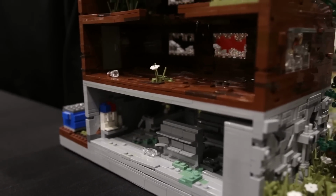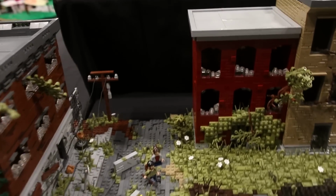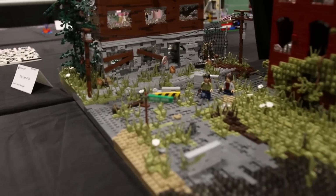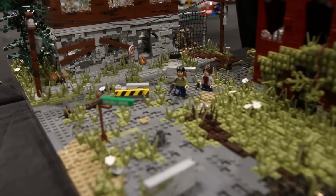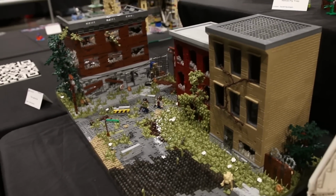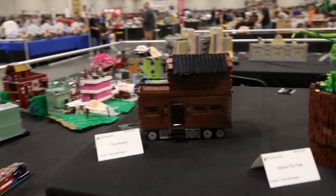It's actually really good, and I've seen the picture that Daniel's basing everything off, and he gets pretty close to accomplishing the detail in that picture. Not quite there, because Daniel's not quite there yet, but I think in a couple more years, if he keeps working at it, maybe he'll be a good builder. Up on top, we have Daniel's tiny house, which no one voted for on LEGO Ideas.